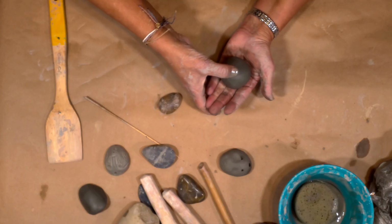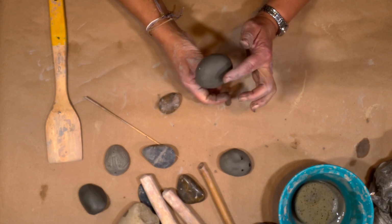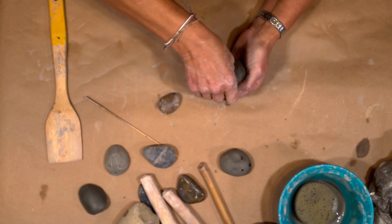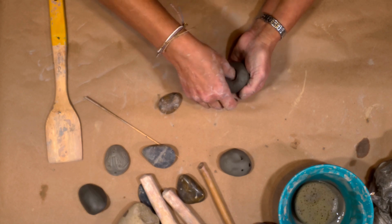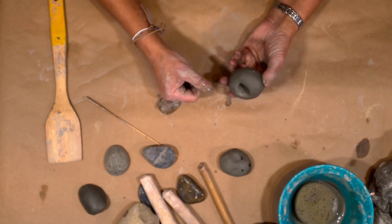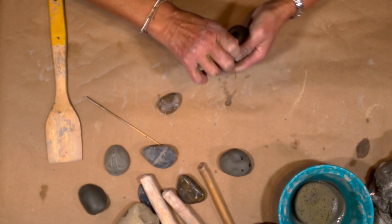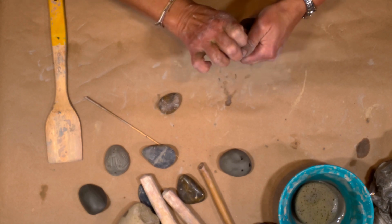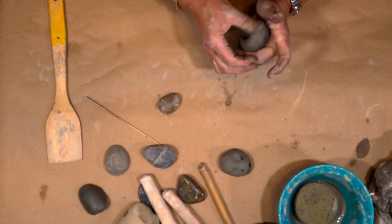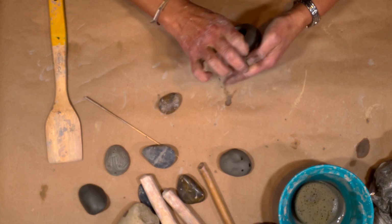What you're going to do is open that up right in the center. Don't go all the way through, but you can really tell how far you're able to open that up. So now I just have my thumb in here. And you're going to use your hand like a little turntable. And you're just going to keep turning, turning, turning. Again, even thickness is really important.